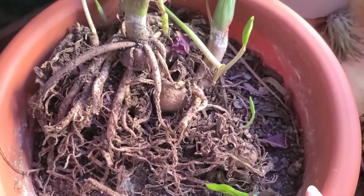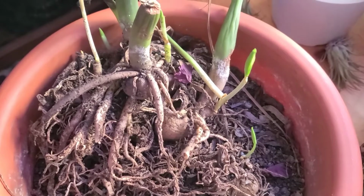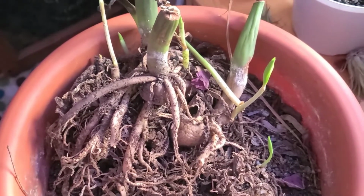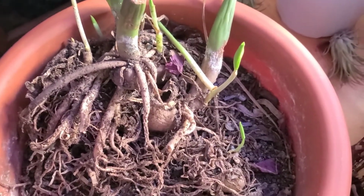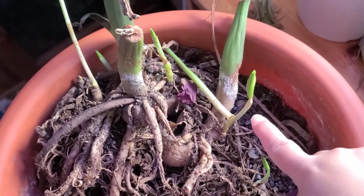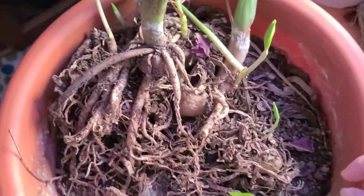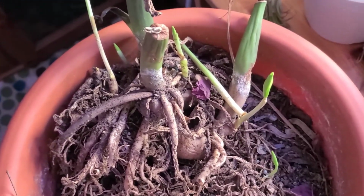I've been so preoccupied with other stuff, with taking care of my other plants, trying to save another plant that I have here for my mother, and just everyday life stuff. It has been a couple of weeks, and as you can see, these are growing. This one is growing. This one has grown a lot. This one, and I can't turn it over right now, but there's more on the other side.